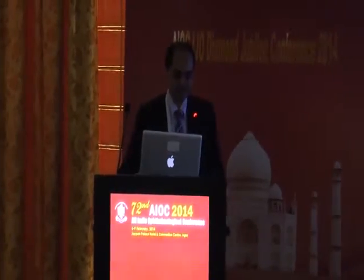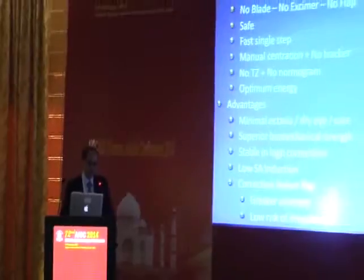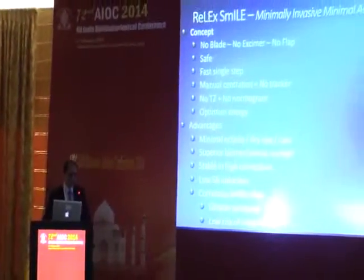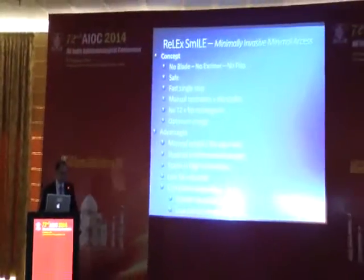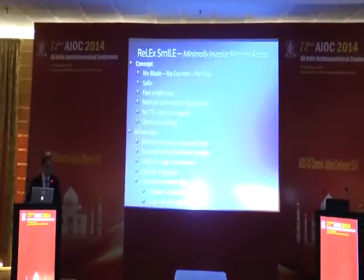This time I'm going to show you the clinical results of our first approximately 200 eyes with relaxed smile. This is an all minimally invasive, minimal access new refractive procedure. No blade, no excimer, no flap. It's very safe. It's a fast single-step procedure with manual centration. There is no eye tracker here.